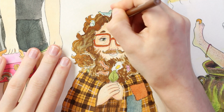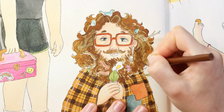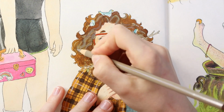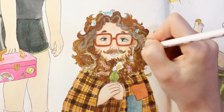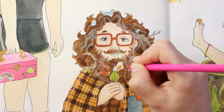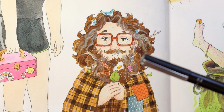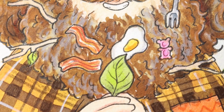Now for his hair, which I am excited about because it's looking a hot mess right now. His hair is also blending into his beard, so it will be good to separate those out a little bit. Then let's just put straight up white in there, just to make it stand out a little bit more. Some neon pink for his gummy bear. And let's make these blue birds look a little bit more blue. And I think I might re-outline certain parts of this one just to make it stand out a little bit more, because there's some bits over here that have gotten lost. And that is Russell in all his glory.